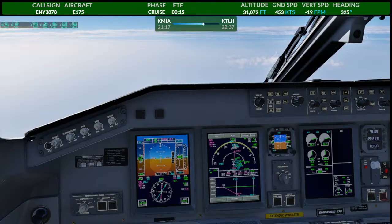We just got Say Intentions running. So Say Intentions will give us guidance into Tallahassee Airport today. We're looking pretty good for now. We're on Jacksonville Center and Say Intentions, and we'll be descending in the next 3 minutes. Thank y'all guys for joining us on another Calhoun Aviation Experience.